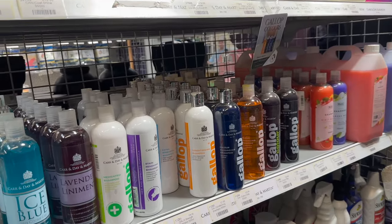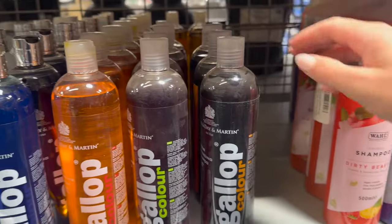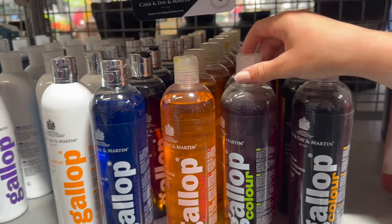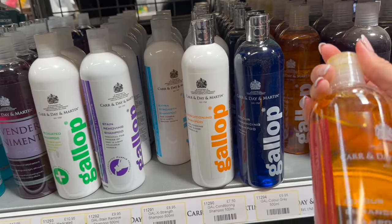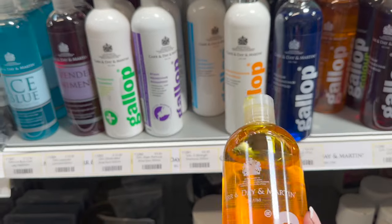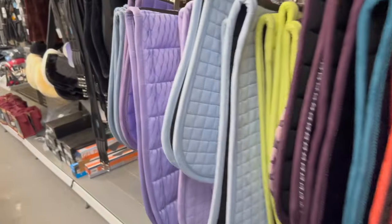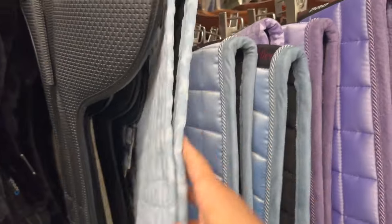Okay, do ignore the noise, but there's some stuff that I wanted to get. I need to double check what it was that I wanted. Just not Palomino. Might have to get one. Oh my god, here it is. Mini.